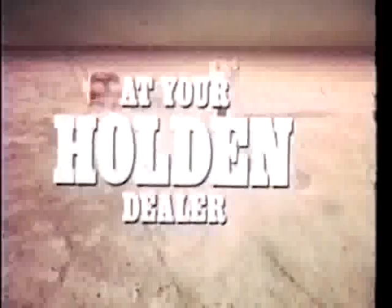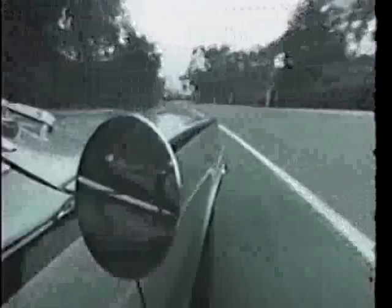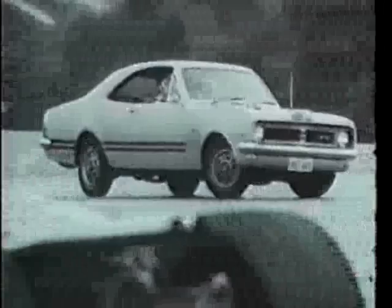Now's the time to go Monaro. Move ahead of your time. The new Monaro at your Holden dealer. All roads closed for Holden performance tests. Tests that help us build cars so you can stay out front where the view is best. Monaro GTS, Torana GTR. The quick ones from Holden.